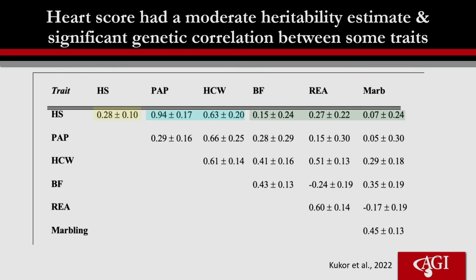And so this is the chart that we're going to look at next. So right here, HS, that is heart score, not to be confused with our hair shed EPD that we have out, but this is your heart score, right? With these 1,500 records, they came up with about a 28% heritability. Okay, so think about a 0.28 heritability. That's about as heritable as what we see with some of your gain traits, weaning weight, yearling weight. About the same degree of heritability.